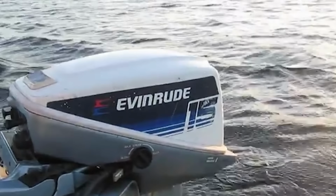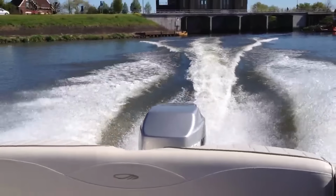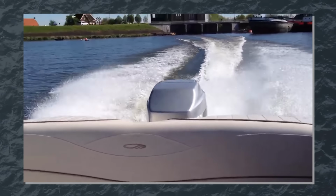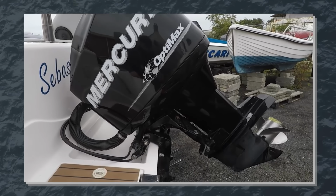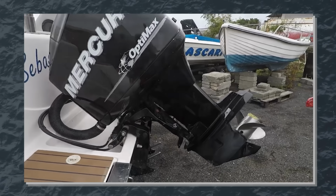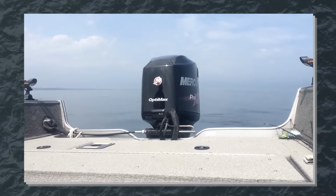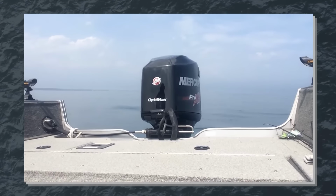For larger vessels and higher power needs, the Mercury Optimax 150 HP has been hailed as a breakthrough. This model uses direct injection technology to combine the inherent simplicity of a 2-stroke design with improved fuel efficiency and reduced smoke. It earned strong reviews for its performance and accelerated power delivery.